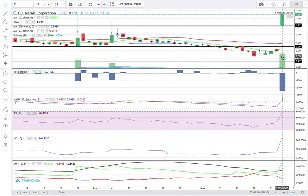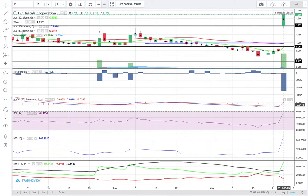Nonetheless, the alignment of the three SMAs is still in a perfect bearish alignment. Because of this erratic ascent in price, MACD crossed above the signal line inorganically. That's what I don't like to see whenever I want to spot stocks that are ideal candidates for a new entry. As much as possible, I want the ascent in price to be organic and not as erratic as this one.